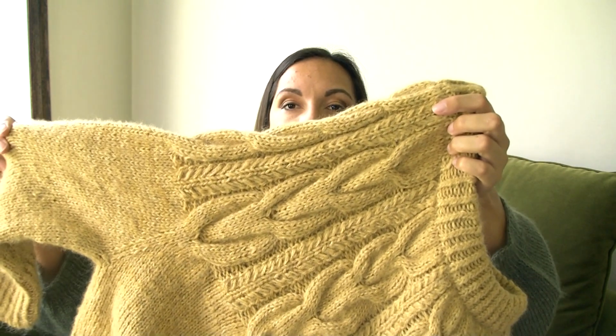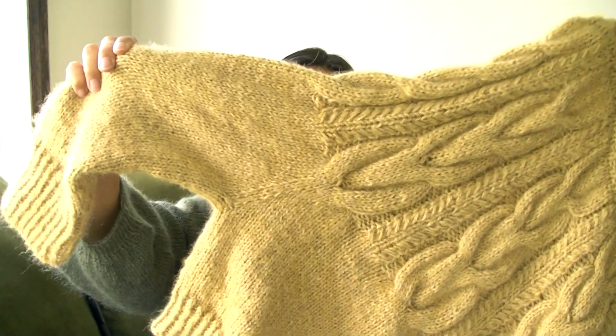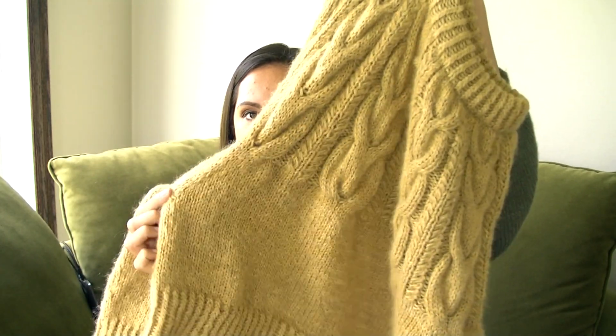I'm quite impressed. And now, after you finish the circular yoke with the cables, they switch over to raglan increasing, and it's a very deep yoke, which I'm not sure if I like so much. If I lift up my arms, it does crawl up quite a bit and shows my midriff. It's also not going to be very comfortable to wear under sweaters.